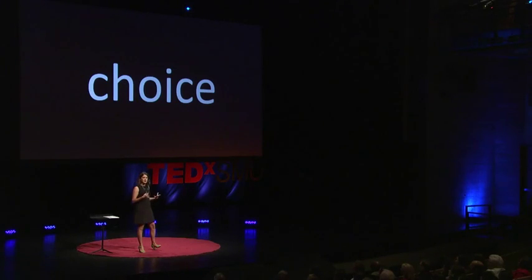Choice number 2 says that women are choosing to have babies, so women alone should bear the consequences of those choices.